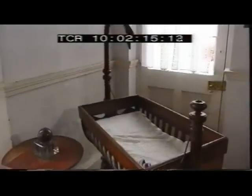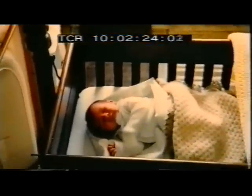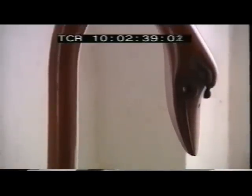It even comes with a crib. Is that a crib over there? Yes, that's a crib. That's the crib that my brother was in when he was a baby. Wow, isn't this neat? That's absolutely beautiful. Yeah. It's mahogany. This is in the French style, I can tell you that straight away. Typical French style. 1830, or circa 1830. And just look at this beautiful swan's head.